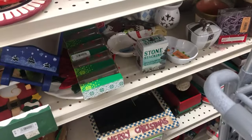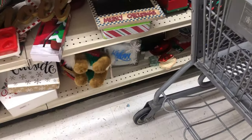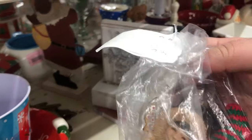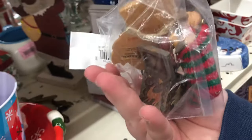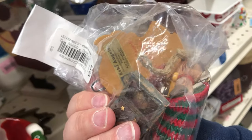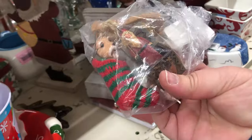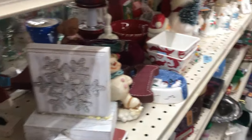All right, do you guys see anything cool? This place is so packed. I love it. Here's a little bag full of knickknacks. Cute. They're like little ornaments. They have this little Santa Claus in a box, an Eskimo girl, a dog, and a stocking.